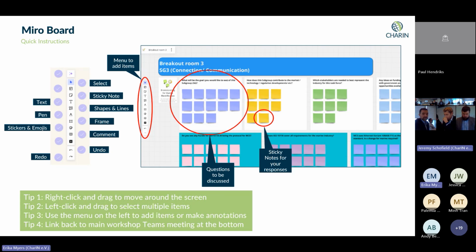And just a few tips on how to use Miro in case you haven't used it before. Doing a right click and dragging will move you around the screen, and doing a left click and dragging will actually select different items there. And then use the menu on the left-hand side, as I mentioned, to add items. And there will be a link at the bottom of each of the Miro boards to get us back into the main Teams meeting after the 30 minutes that we're in these breakout sessions.